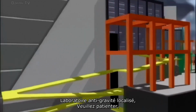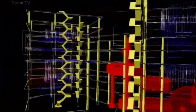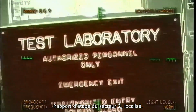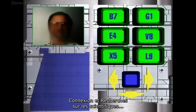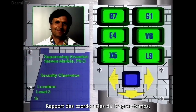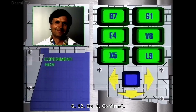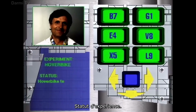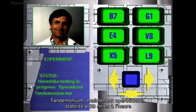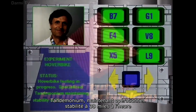Locating Antigravitic Laboratory. Please stand by. Antigravitic Laboratory located. Level 2, Sector 2. Commencing search for Antigravitic Research Scientist, Supervising Scientist Dr. Stephen Marble. Sub-ether tracking system reports space-time coordinates 6-12-93-3. Confirmed. Experiment status: hoverbike testing in progress. Specialized pandemonium maintaining operational stability at 38 miles per hour.